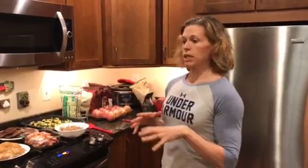I'll prep a couple days' worth of meals, and then I usually don't have room to fit it all in my refrigerator, so after a couple days I'll have to package up some more meals. But even if you get this much done, you can just package up your meals each night. It's going to save you a ton of time.